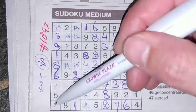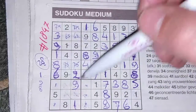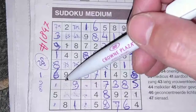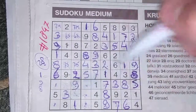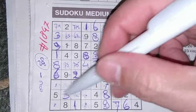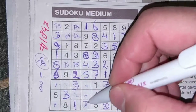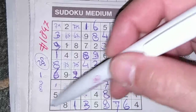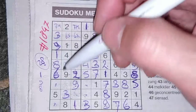So we have a 3 in this column, 3 in the third column, so the column between the second column. The only 2 places for the 3 should be here or there. We see here 3, no 3 there, 3 should be there. 3 in this row, 3 in the row below, so on the last row, the only place for the 3 should be there. 1 box left in the last row for the number 2.